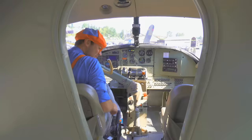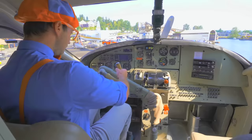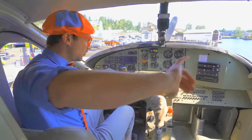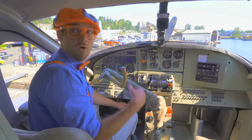Wow. This seat is for the pilot. Whoa. Look at the yoke. This is how you steer and fly the seaplane. There's so many gauges and instruments. Wow, there's so many of them. Oh, but here's one right here that I know what to do with.